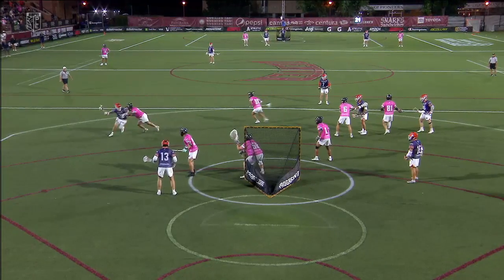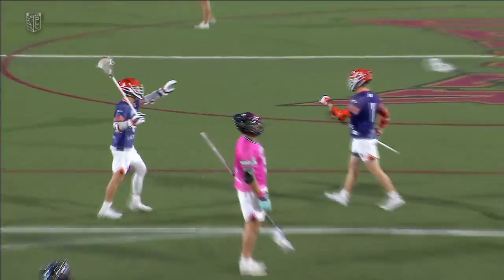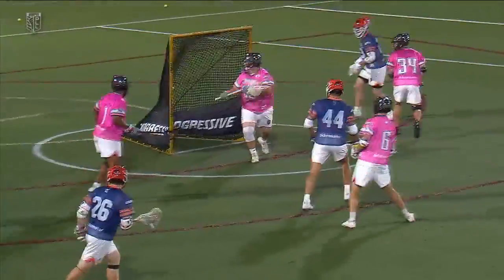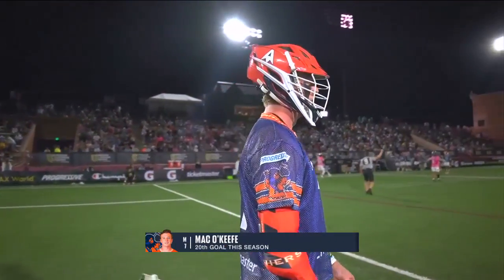Say, what surprised me about the Archers this year, honestly, the defense. This offense is as advertised. Fields snakes his way to the goal, draws the double team just for one check. Bernhardt tries to make that check and then get back to his man, but he gives O'Keefe a little too much real estate.